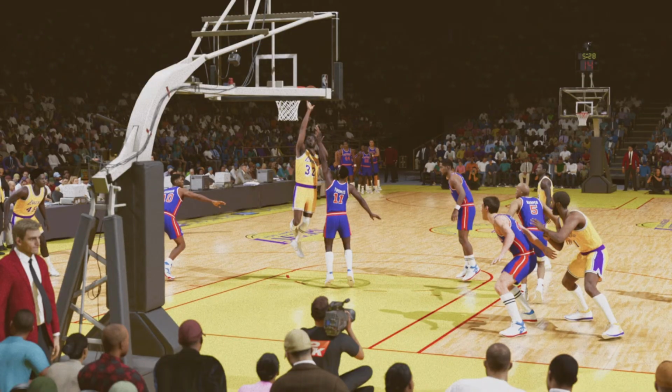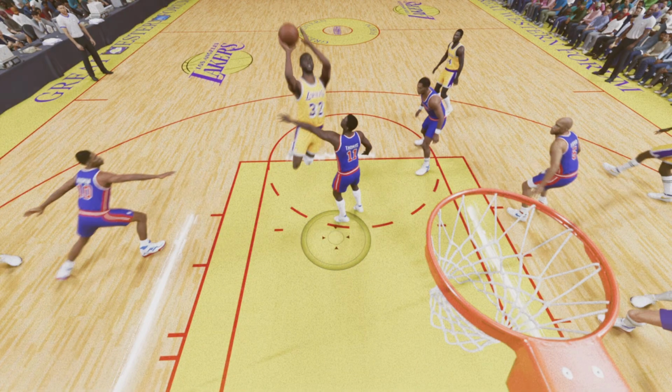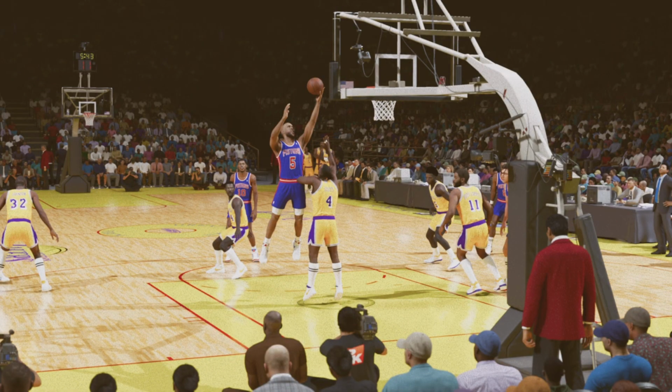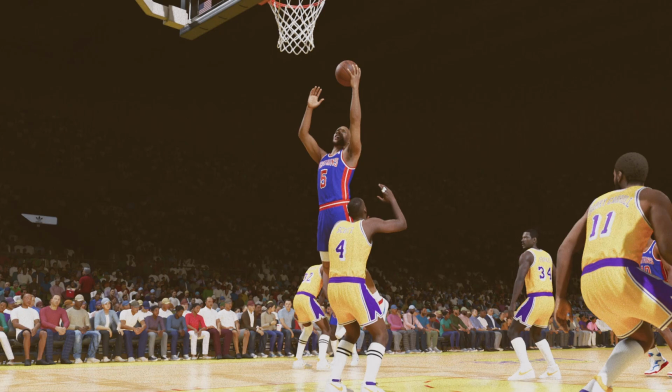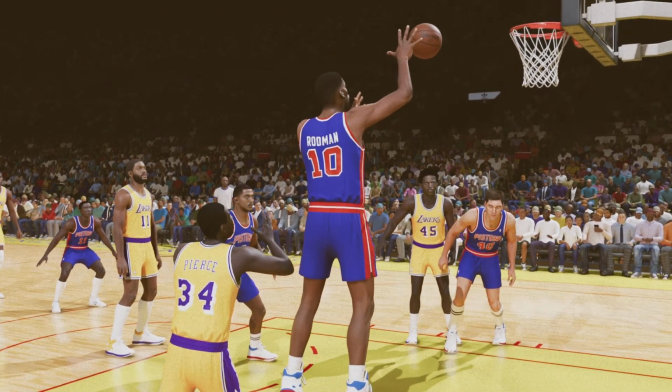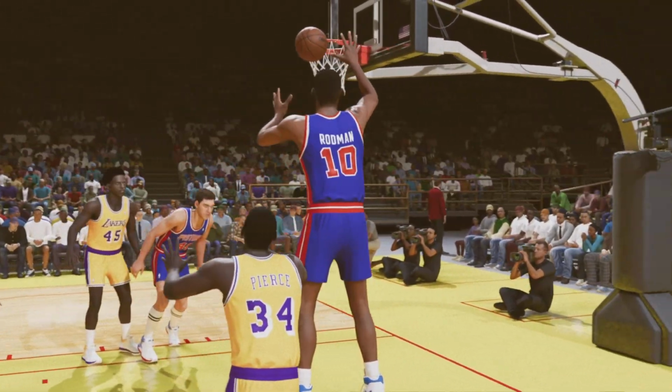Wow. And the Pistons win both games at the Forum. Who would have expected that? I certainly didn't. And now they have a 3-1 series lead as we go back to the Palace for Game 5. And yeah, that's a nice shot at Dennis Rodman.